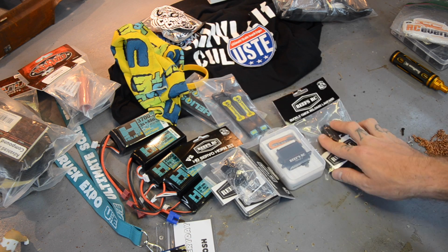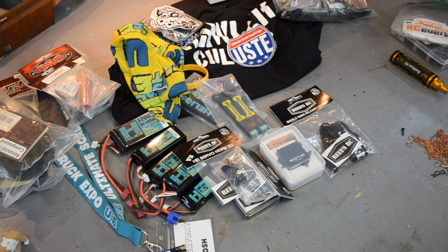And I got a Reefs lanyard. I need to actually use that because I was struggling carrying. I've got to carry camera gear, got to carry rig, remote, trying to go out to the trails and stuff. And I've got 3 lanyards here.